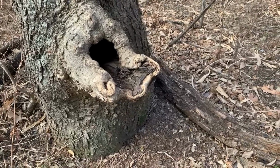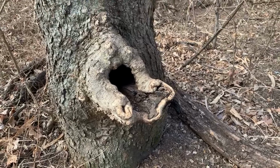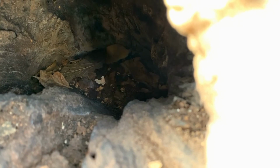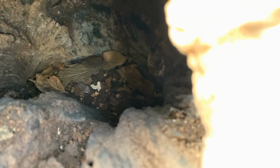Go ahead. I think if we... What? Stick your hand in there. Oh no. Why don't you stick the camera in there and see what grabs it? Well, that's interesting. Huh? I have no idea what that is. Oh, it's a shadow. Something's in there.